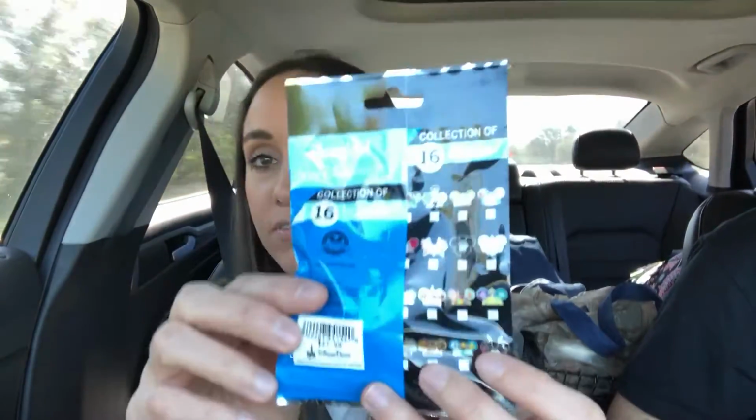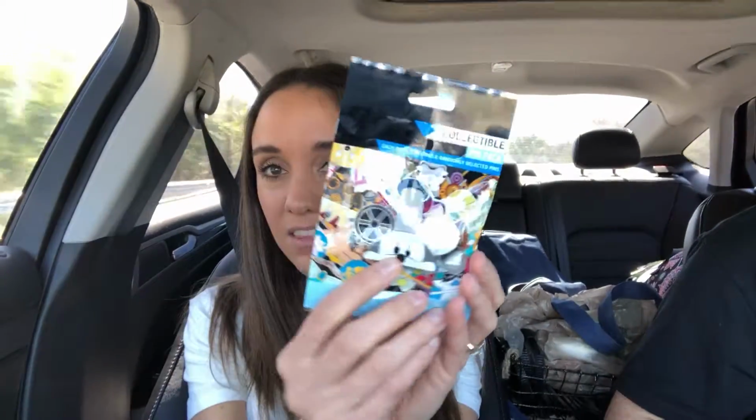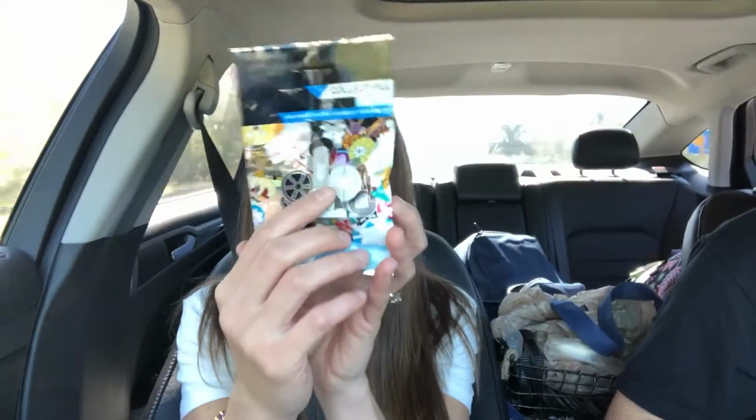So I have this one. I believe I got it back in December in Animal Kingdom, and if you can see, it is all Mickey ears. I've never gotten this pack before, so I really don't know what I want. You do get 5 in this pack, so we shall see what I end up with. I think it would be kind of cool to get the Steamboat Willie one, but we'll see. So I came prepared. I have my scissors.